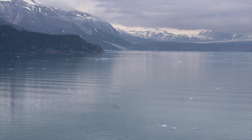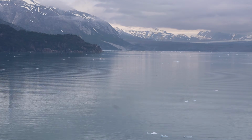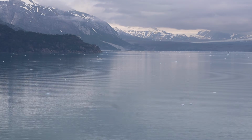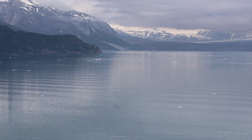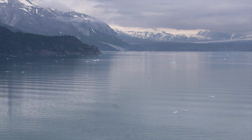It's about 3.5 million acres. It's a UNESCO World Heritage Site, and it's part of a 25 million acre protected ecosystem. This is one of the largest protected areas in the world, and when you go to Glacier Bay, you're sailing right into the heart of it.